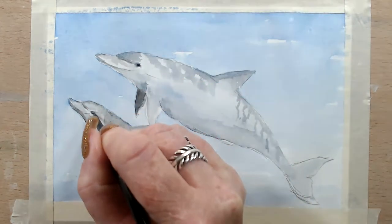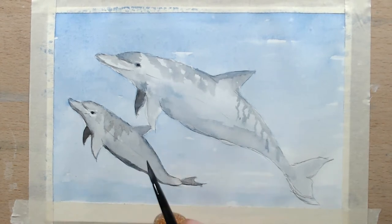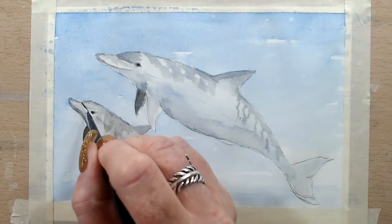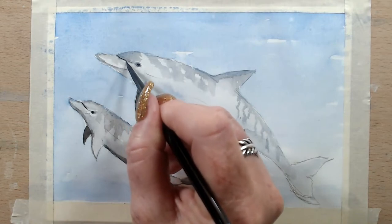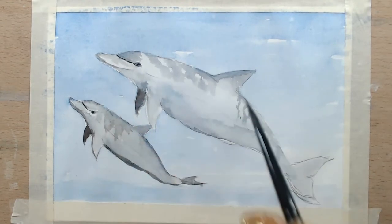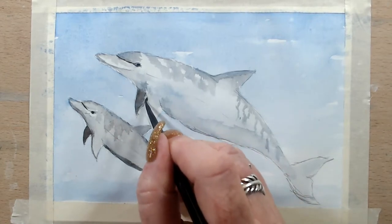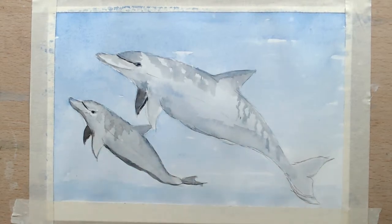Okay, so pop their little pupils in. And I might just darken up. They've got a line that comes from their nose and goes to their eyes, so I might just deepen that shadow up there. Like that. Right, so it's starting to come together. Deepen that shadow on that fin. Righto. So I've got to get a bit braver with the contrast now.